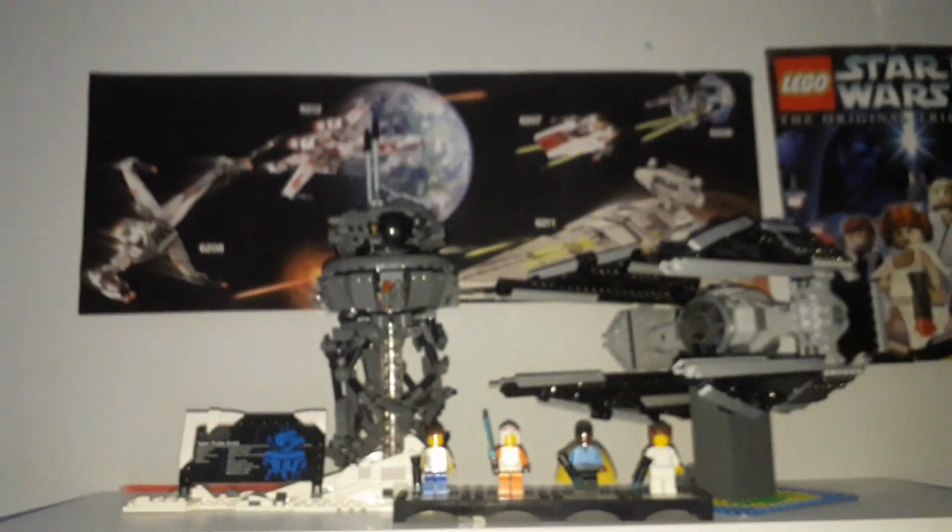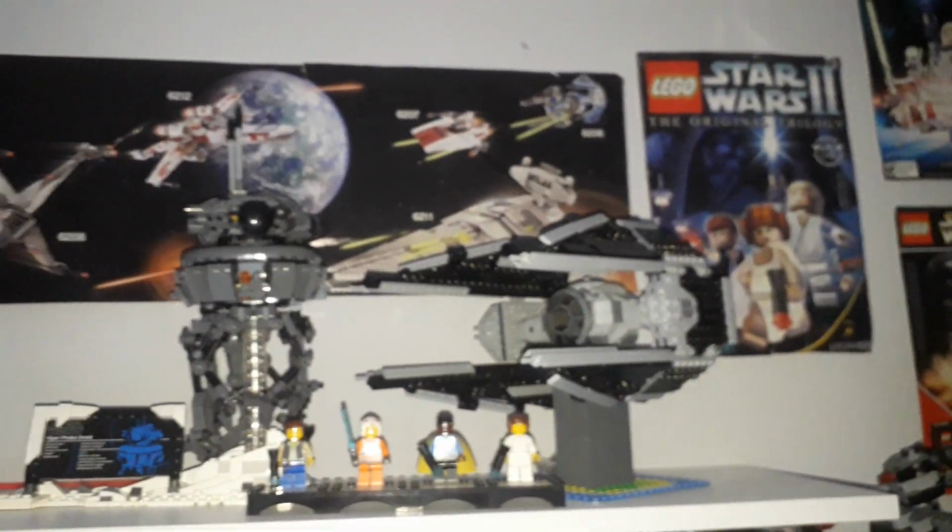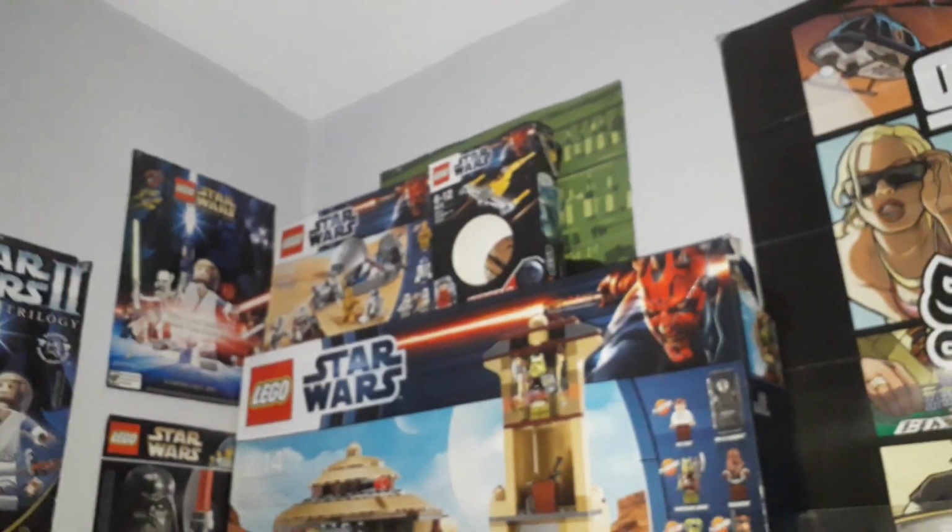Our next point is my display, which I have changed. This thing changes so frequently, it's a bit insane. I no longer have the boxes up there. Up here I have the 18 plus Viper Pro Droid with the 20th anniversary minifigures and that TIE Interceptor. Up here's my prequel shelf. I have all the 2012 boxes. This is my Republic, which is a bit more randomised.